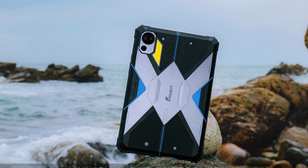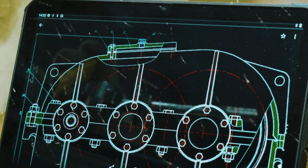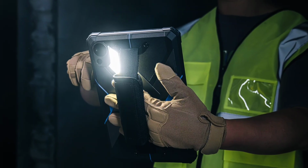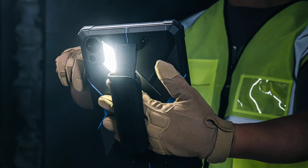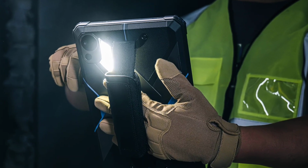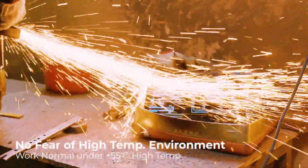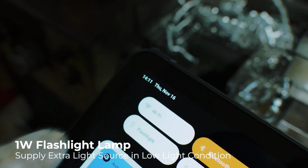Anyway, let's explore the top features of this amazing rugged tablet. So this device is powered by the Helio G99, which is impressive. Paired with the Helio G99 is 12GB RAM and 256GB internal storage. The RAM can be virtually expanded. The device runs on the latest Android 13, and it's the stock version of Android, so you won't be getting any unnecessary bloatware and you'll be getting the latest security updates.